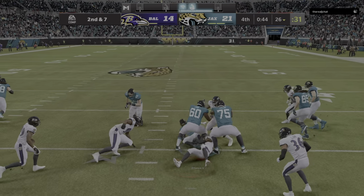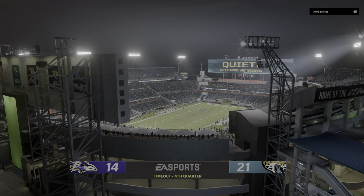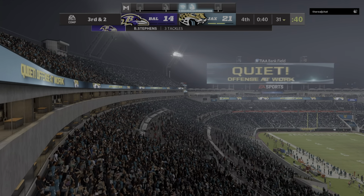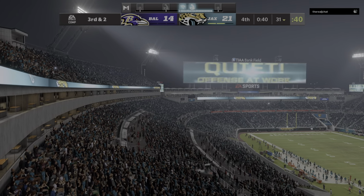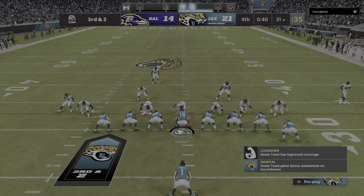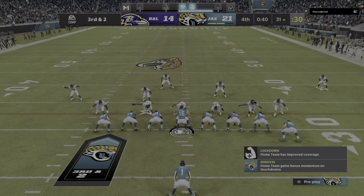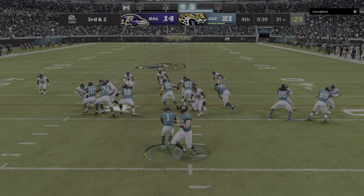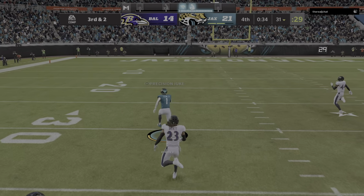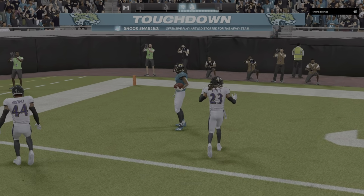A handoff for Etienne. And he powers his way up past the 30. Ravens going to use their third and final timeout as they'll stop it with 40 seconds remaining in this fourth quarter. A couple extra tight ends in the formation here as they line up 3rd and 2. Etienne once more. They find some open field here. And he's across for the touchdown.